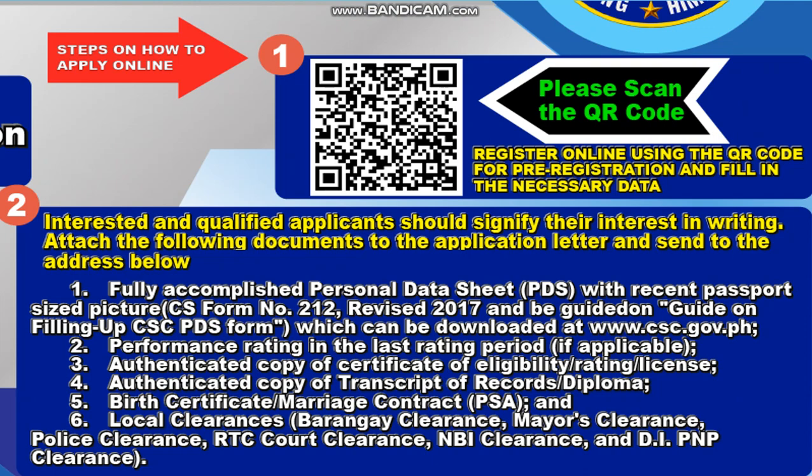Number 1, please scan the QR code. Register online using the QR code for pre-registration and fill in the necessary data. Number 2, interested and qualified applicants should signify their interest in writing. Attach the following documents to the application letter and send to the address below.